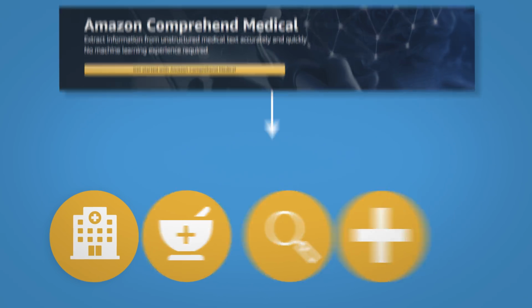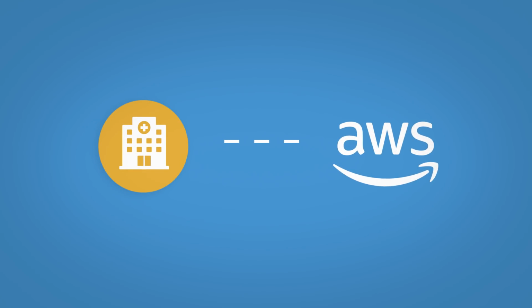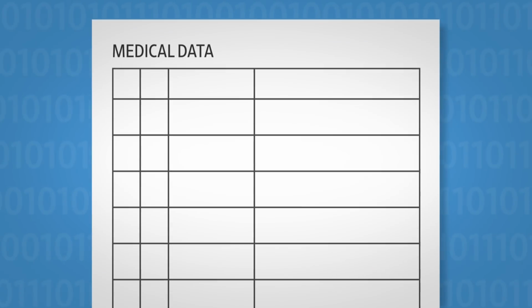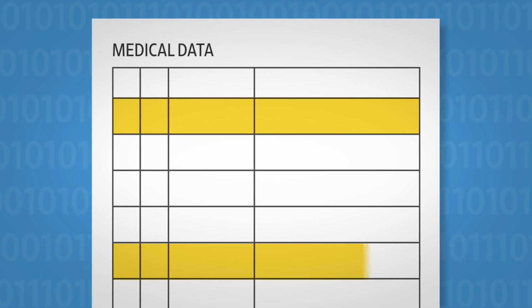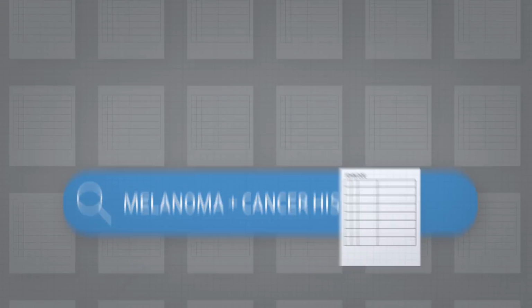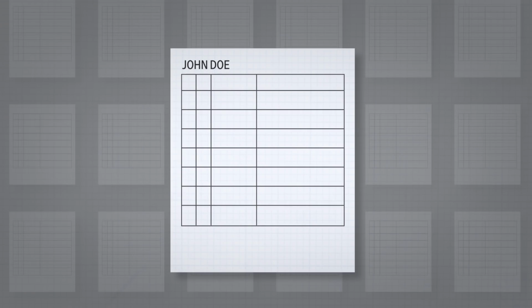Here's how it works. Hospitals and other users upload portions of their patients' medical data to Amazon Web Services. The software then analyzes the data, which is presented to doctors in the form of something similar to an Excel spreadsheet. By using keywords, doctors can sift through tons of patients' data to find strong candidates for research studies. If they're looking for people with melanoma who also have a family history of cancer, they can do this in seconds, where it used to take hours.